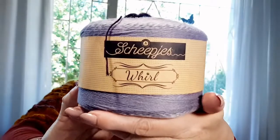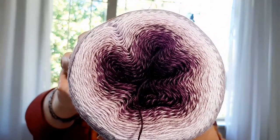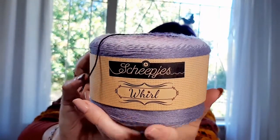Okay, that's that. Then, my first ever Shapeless Wool. Oh my goodness. 60% cotton, 40% acrylic, 1,000 meters. Fingering weight. Look at this. Purple. There are so many people that I know that love, love, love purple. But I couldn't resist this one.